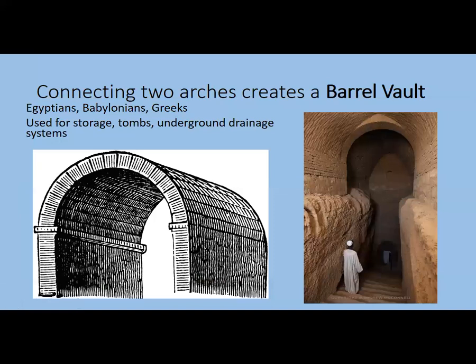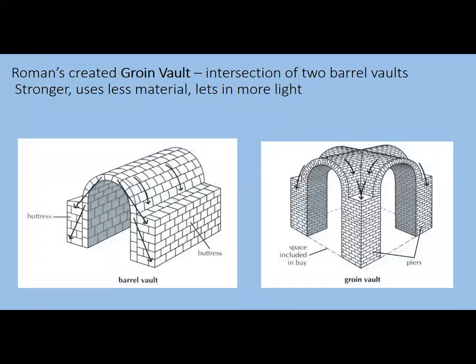So when you take two of those arches and you connect them, you get a barrel vault. These were also made by the Egyptians, the Babylonians, and the Greeks. And again, at first, they were just used for storage and tombs and underground drainage systems. But then the Romans, because of concrete, they could make stronger vaults.